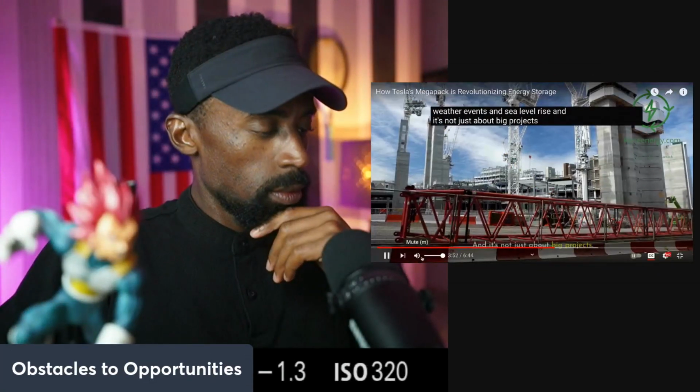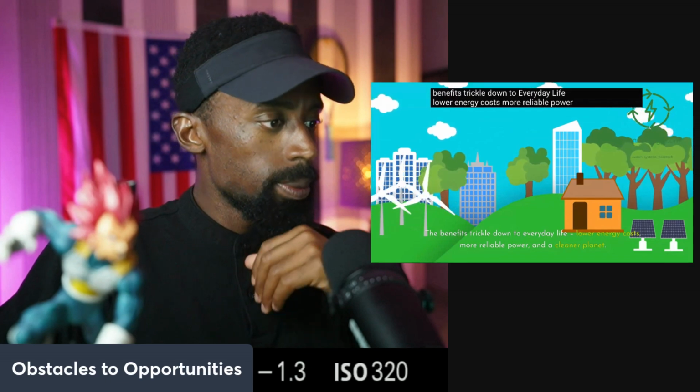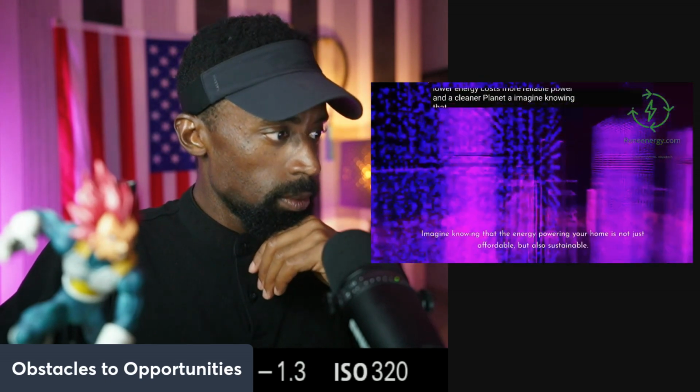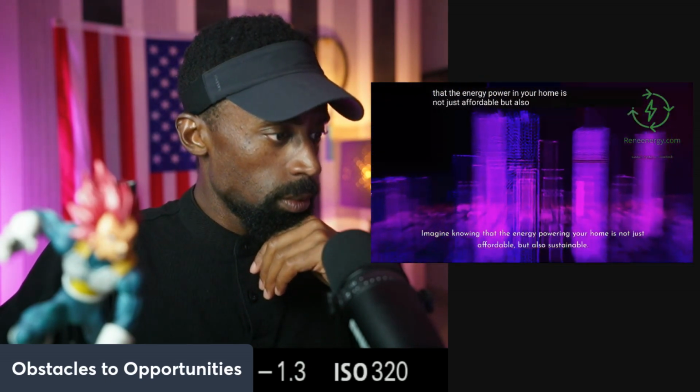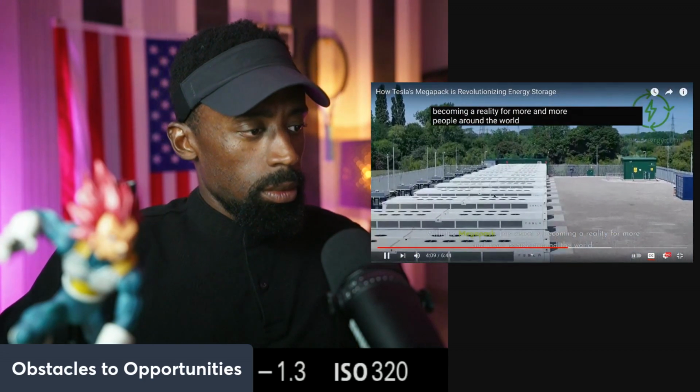And it's not just about big projects. The benefits trickle down to everyday life: lower energy costs, more reliable power, and a cleaner planet. Imagine knowing that the energy powering your home is not just affordable, but also sustainable. With the Megapack, this vision is becoming a reality for more and more people around the world.